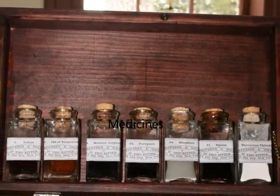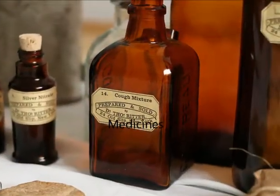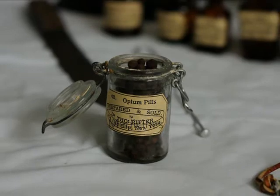Anesthesia was dangerous as well. They would use brandy, laudanum, and chloroform. Chloroform caused different stages to occur. The first was excitement and imbalance, and the second was unconsciousness, being insensible, and having relaxed muscles.